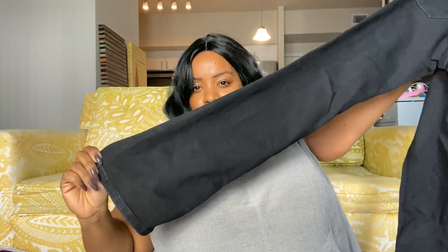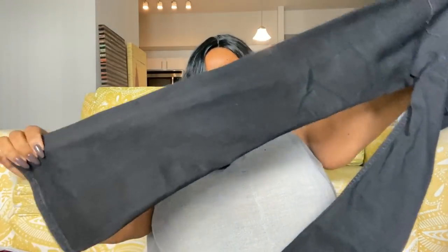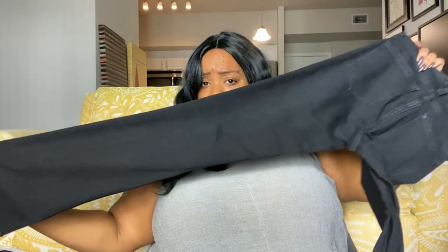See that? Little bit of a flare. And flare is here to stay. High waist flare. Is that what it's actually called? Hold up. What is it actually called? Boot cut. So it's boot cut, but to me it looks very flare. Is this boot cut? Oh, maybe it is. All right, well. Boot cut it is, and boot cut will be going up in the store.